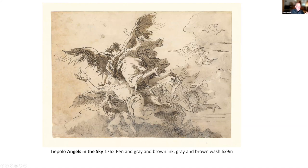If you're looking at it from that point of view, your eye completes the painting. Your eye completes the drawing. And it's part of the energy of the piece that it's not overly developed.